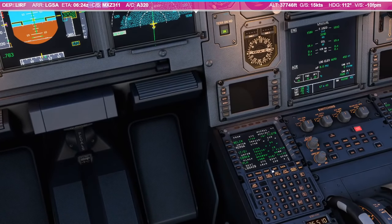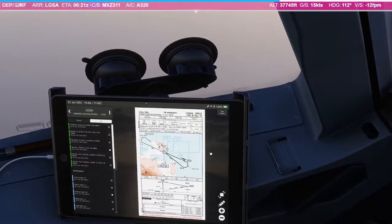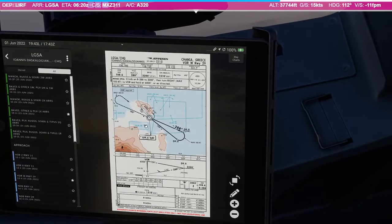So let's do a little prep as we talked about before. So next is the RadNav. Let's set up the VOR. So we're going to use the VOR Whiskey 29. It's the SUD VOR 108.6, SUD, 288.